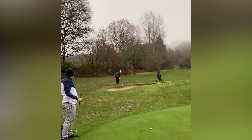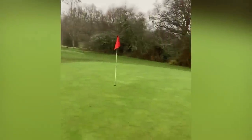If you've ever wondered what the flag placed in golf holes are for, now you know.